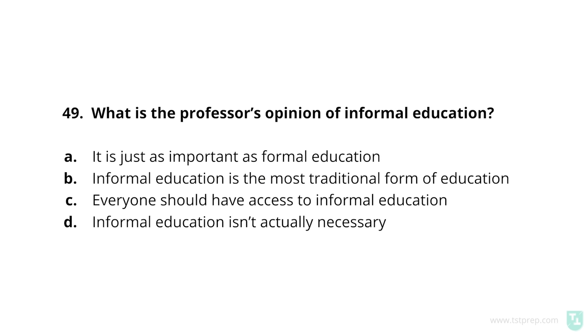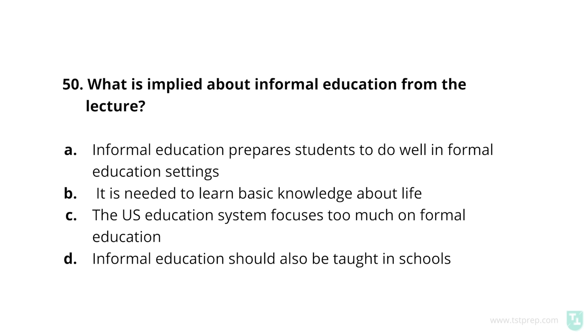Question: What is the professor's opinion of informal education? What is implied about informal education from the lecture?